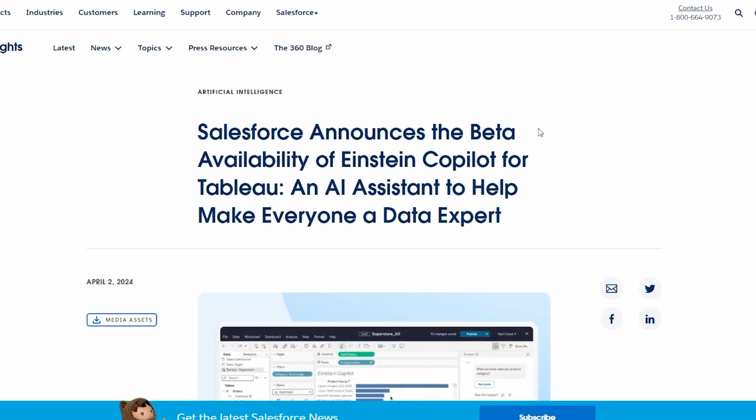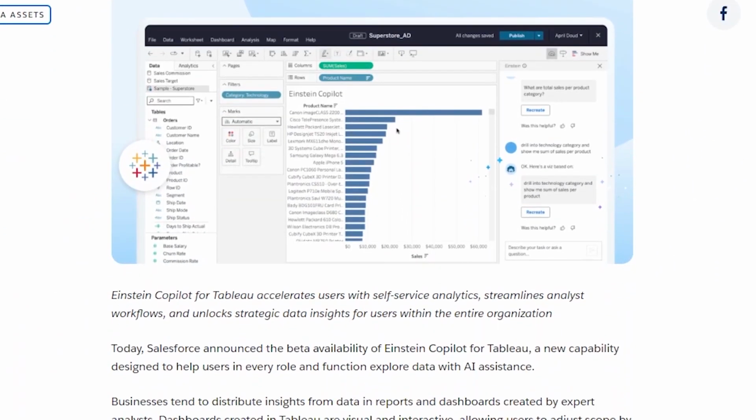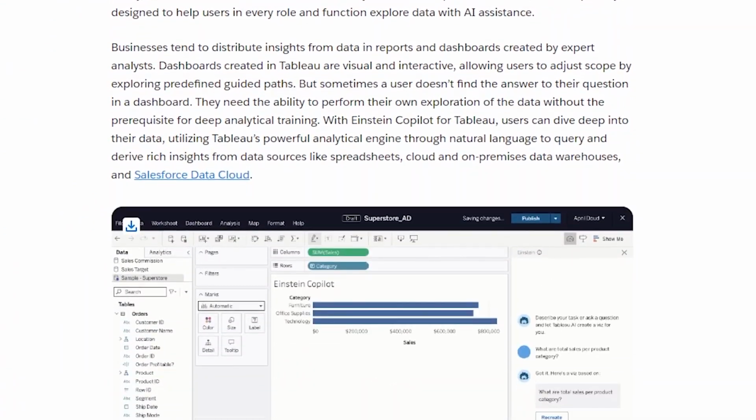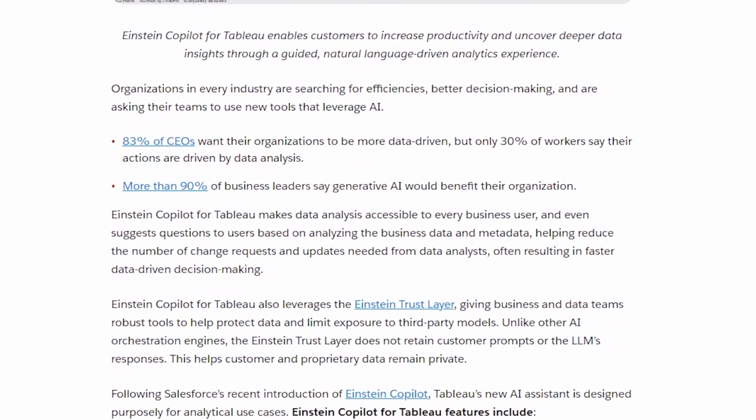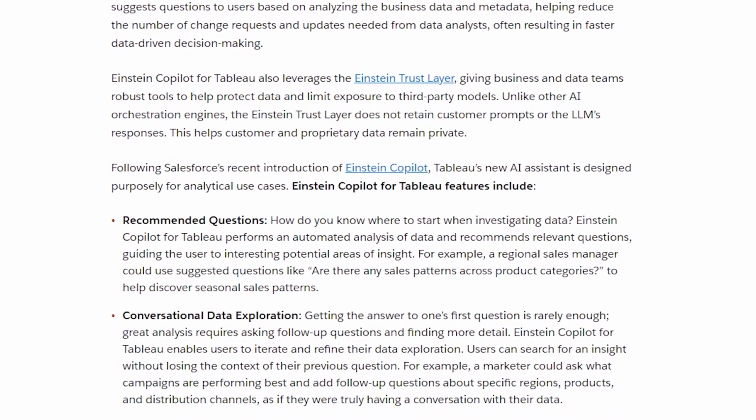Next, Salesforce announces availability of Einstein Copilot for Tableau. Just as Joule can be used with SAP Analytics Cloud, the Einstein Copilot for Tableau is there to help end users create usable reports using a natural language-driven analytics experience.